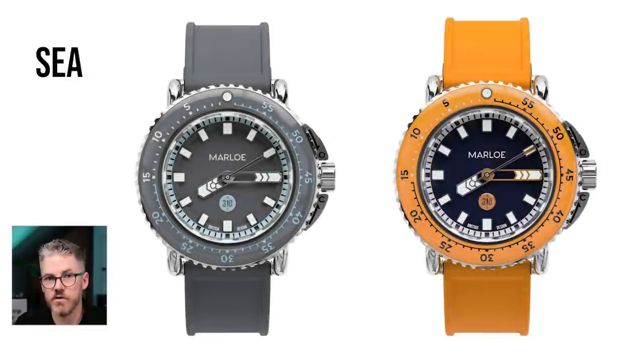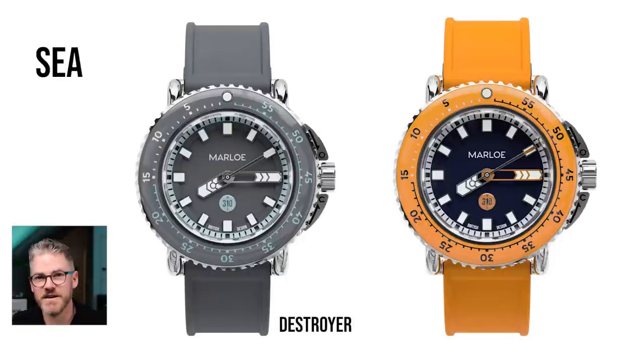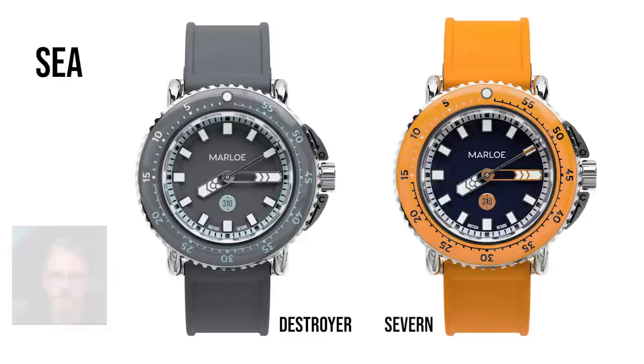The final set of launch SKUs are the sea-inspired set, so warships and lifeboats. This set features a third bezel insert design that's slightly simpler than the air bezel, but still offers a countdown scale. The one on the left is called the Destroyer, which is a pretty good name for a watch. This has a mid to dark grey base and a sky blue combo that looks really beautiful, aggressive and tactical. And the one on the right is tentatively called the Severn and features bright orange, a rich deep blue and mid grey colouring.